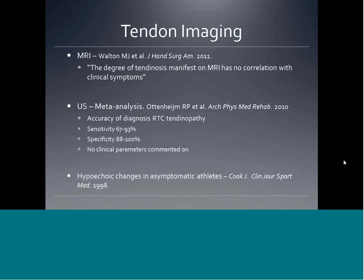We can also see that on ultrasound. So when we see those nodules, like I showed, you can put the ultrasound machine on and see thickening, you can see hypoechoic changes, meaning areas that are less bright on an ultrasound, those signal degeneration. The problem with that is we can't reliably, in studies, correlate seeing the thing with whether it hurts or not, okay?